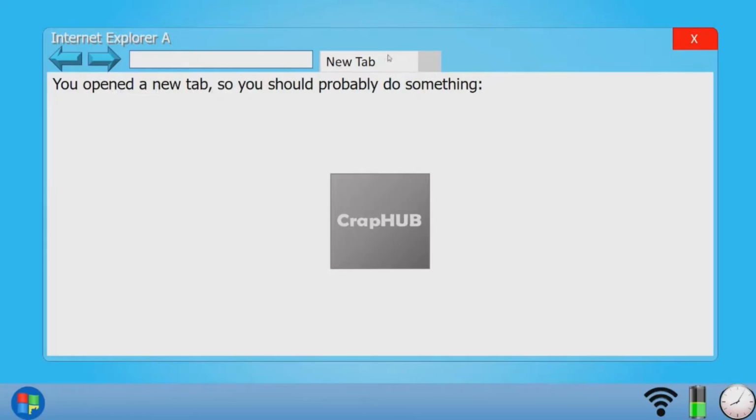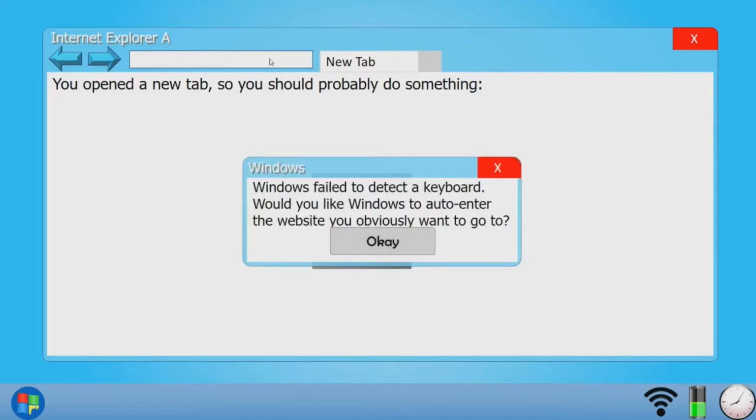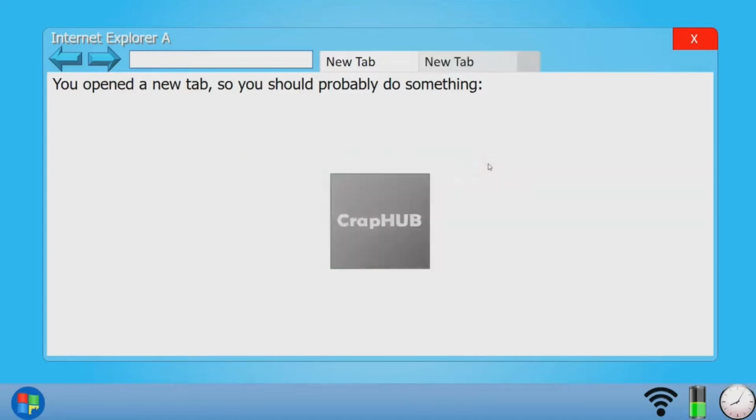So it automatically opens a new tab, obviously. Why would you want to? And you have a search bar. Okay, so Windows failed to detect the keyboard. We don't want to do that. Apparently it's a glitch. It automatically opened a new tab. Of course, our software is very glitchy.